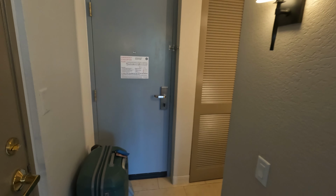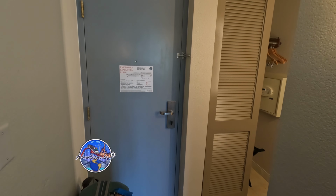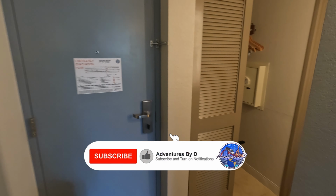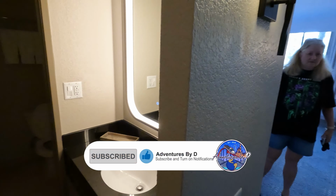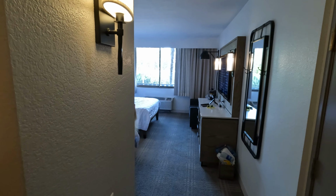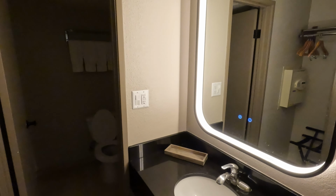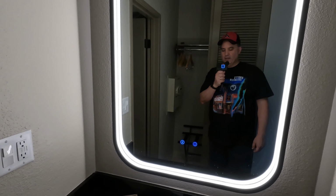So this is room 228 here at the Knott'sberry Farm Hotel. As you come in the door, this is the bathroom area. We look out, there's Chris. We're looking out into the bedroom, two queen beds. One of the cool things here is this smart mirror, which I was not expecting here in this hotel.